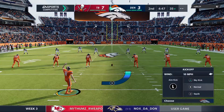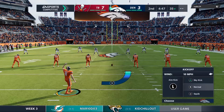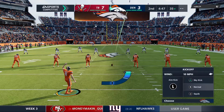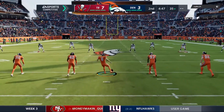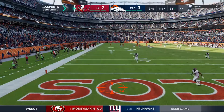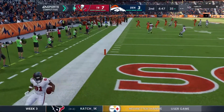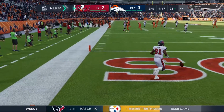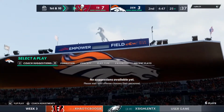Brandon McManus to kick off for Denver. After splitting the uprights, McManus to kick it away. Takes this about 5 yards deep. And he is out of bounds here on the return. At their own 25-yard line.